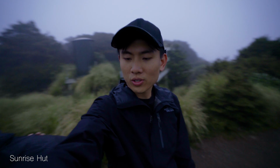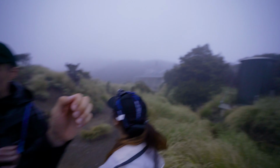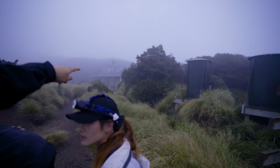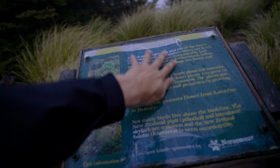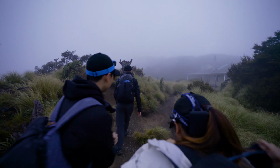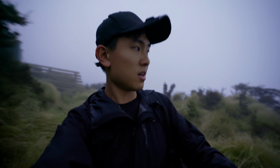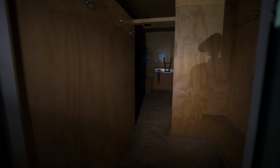Hey guys, so we just made it to the top. This is the Sunrise Hut. You guys can't really see that, but it's just over there. It's all wet. Can't really see that. 0.3 kilometers above sea level. Kirsten's getting her bag back after that long hike. Jackie's been holding her bag. It's a very beautiful area. I'll show you inside.